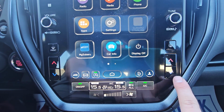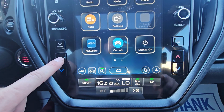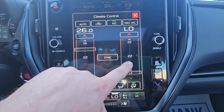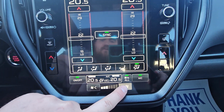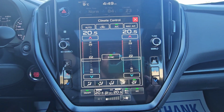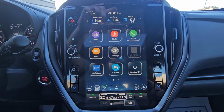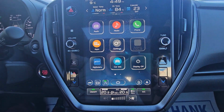We have our temperatures for each side because it is dual zone. It goes up and down in 0.5 degree increments, or we can simply click sync it back, control where we want our airflow. Got big fan strength buttons, really hard to miss. And then if I don't touch that for a little bit, it does just go back to whatever screen I had it on, so you don't have to search and press the exit button for it to go back to the main screen or the radio or whatever you're using.